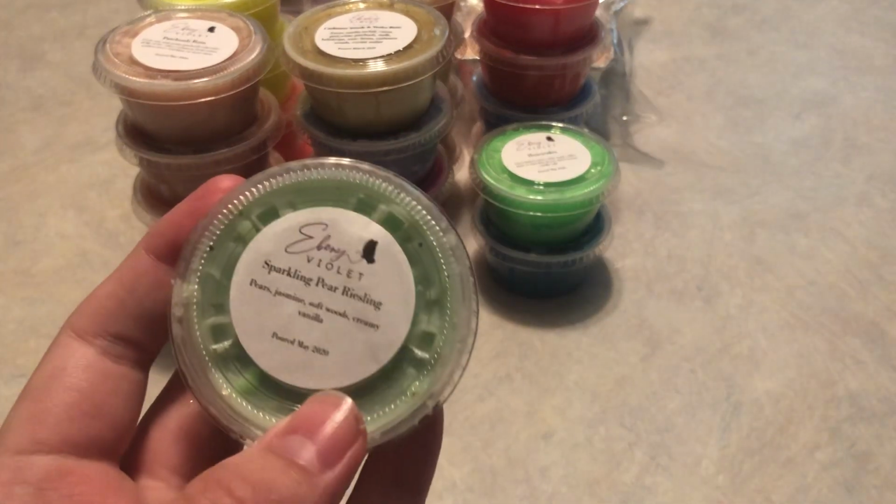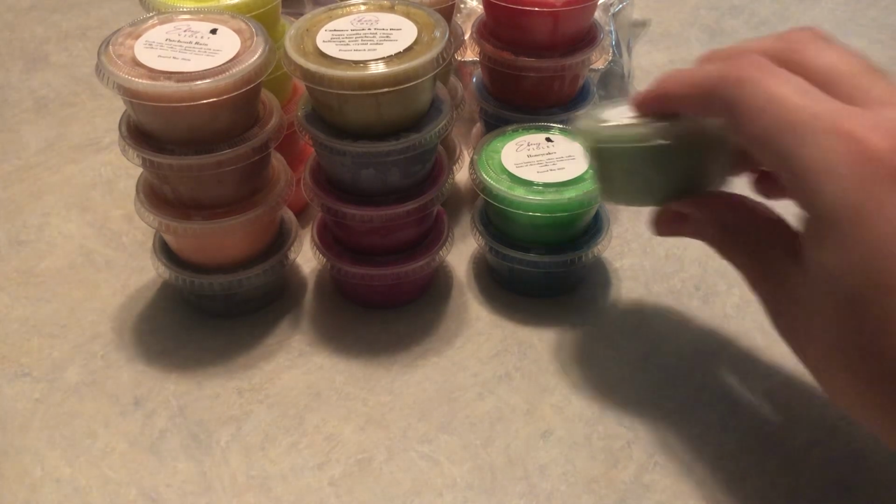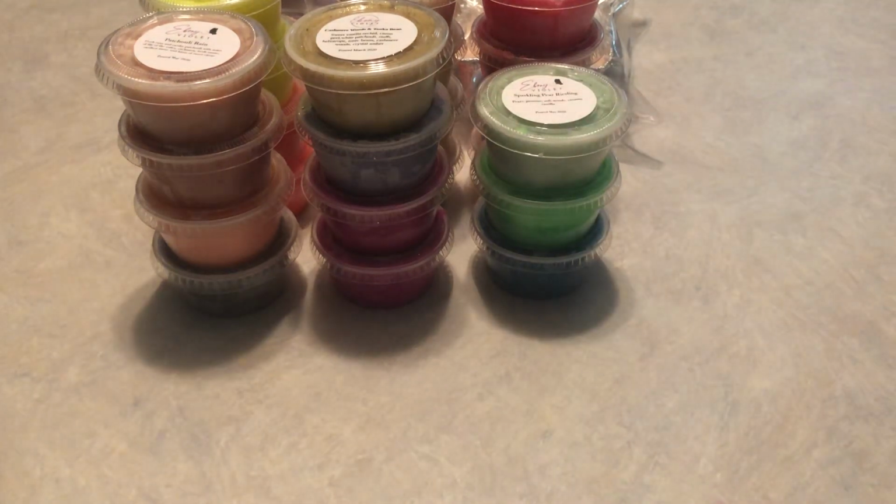Sparkling Pear Riesling Bath and Body Works type. This is definitely the most dead-on, authentic Sparkling Pear Riesling Bath and Body Works type that I've ever gotten from a vendor. I remember I've tried it from Cottage Bay Scents, and sadly they're now closed. They used to be one of my top 3 vendors. Whew. I do hope they make a comeback soon.